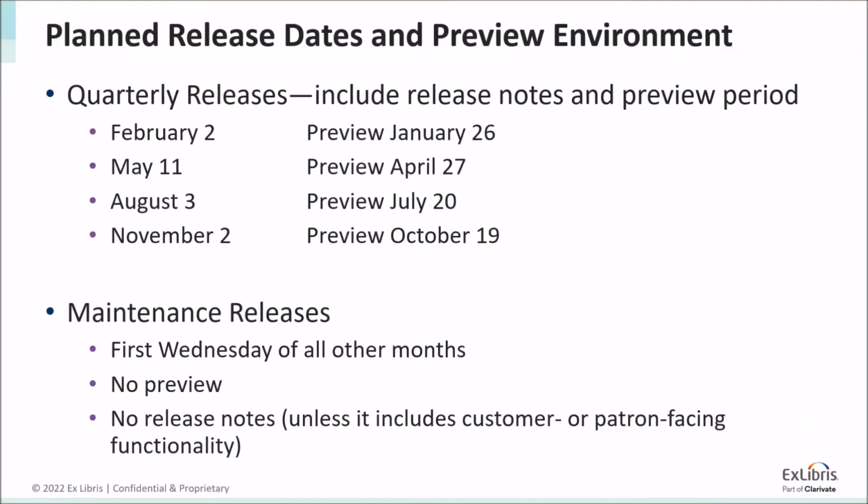On months where there isn't a quarterly release, we do have maintenance releases on the first Wednesday of those months. There is no preview for those types of releases. The exception might be if we had some type of customer-facing functionality that we needed to include, although for the most part, we keep those to the quarterly releases. Also, for those releases, there are no release notes because, again, a lot of it is maintenance, internal changes, specific customer changes, and things like that, and not things that either you or your patrons might see. So there are no release notes for those maintenance releases.